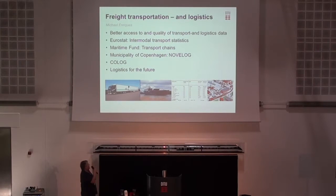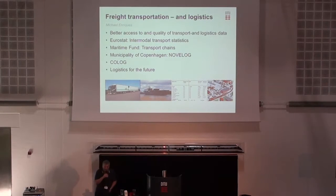The same goes for the Novalock project, where we look at costs and data for transport in Copenhagen municipality, trying to find out how to make better transport for freight in Copenhagen, together with all the involved stakeholders. And certainly we also have the Colog project, where we try to have different companies working together on their transports in order to use the capacity which is given by the transport companies, but not always used in the best and most optimal way. Is it possible to use all the capacity if different companies work together via some extremely good databases?